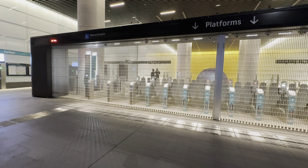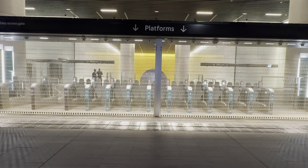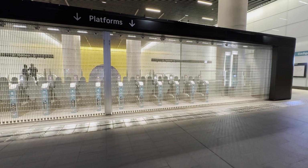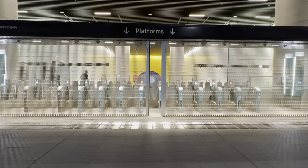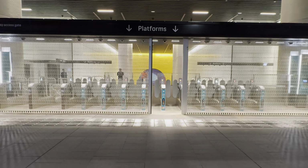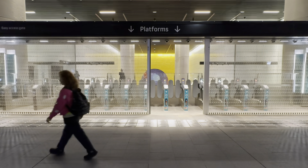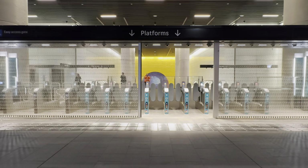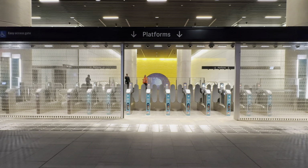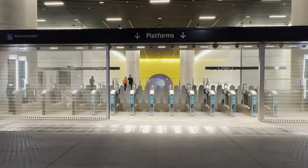Just been told maybe 5 or 10 minutes and then the gates will open. Then we'll be able to head down to the platform and have a little bit of a look around and wait for the first train through. And just like that, the Sydney Metro extension is open. The first rail line through Sydney's CBD since the Eastern Suburbs Railway opened in 1979.